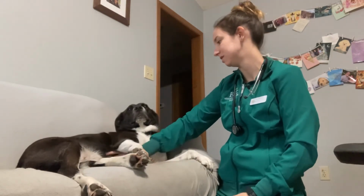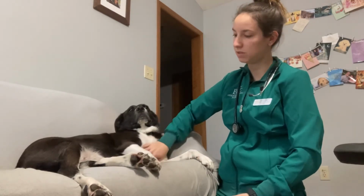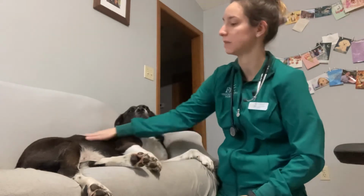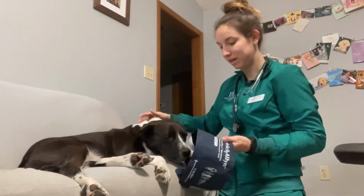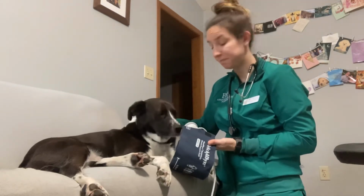That's my good girl. So we have covered pain, pulse, oh, blood pressure. I haven't tried taking her blood pressure yet. I knew I was missing one. So for blood pressure, I have my handy dandy adult blood pressure cuff. What do you think, Sadie? Does that smell good? She licked it.